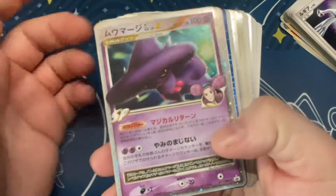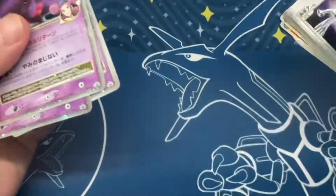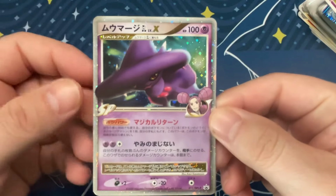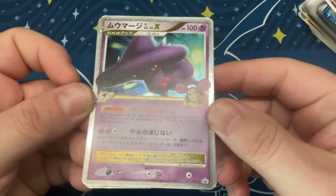All right, we have Mismagius, level X. 1, 2, 3 copies of Mismagius. This is a DPTP promo, and it would have come in a kind of blister pack. Can I swirl on this one?